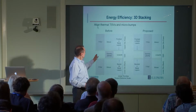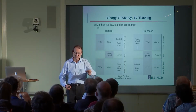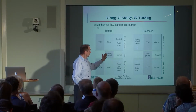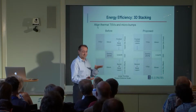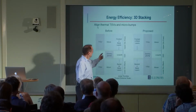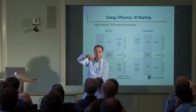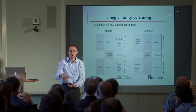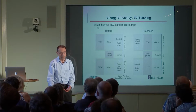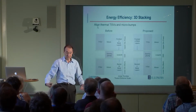We've been able to put thermal TSVs. You know what TSVs are? These are vias. So we put thermal TSVs, and we align them with what's called a dummy microbump. A dummy microbump is what connects two dies. So by aligning the dummy microbump and the thermal vias, we have these columns of conduction, right? So you can move the heat faster from the bottom where you have the processor to the heat sink. And that reduces the temperature because you have more conduction.